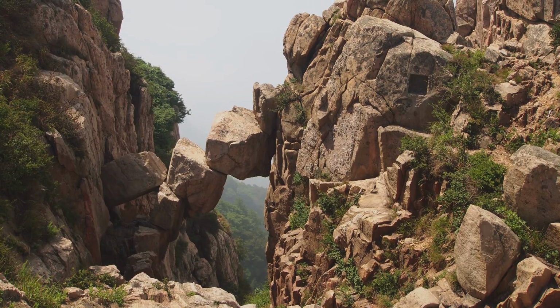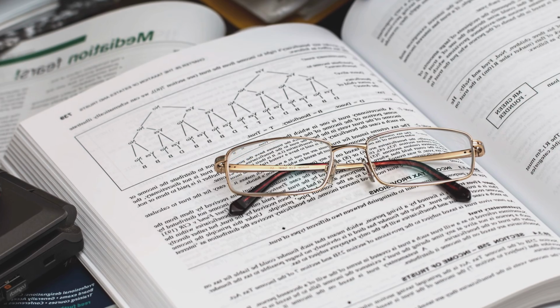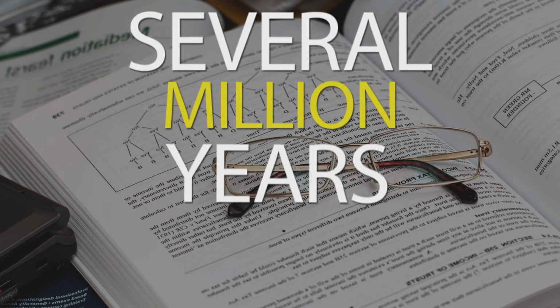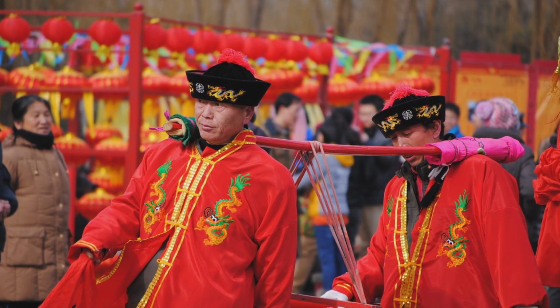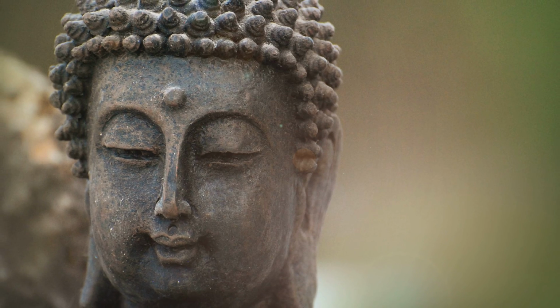Though these rocks seem suspended in delicate and precarious fragility, scientific estimates suggest that these rocks have been arranged like this for several million years. Local residents and folklore says that anyone who safely crosses this bridge will gain immortality.